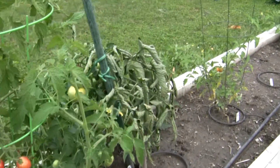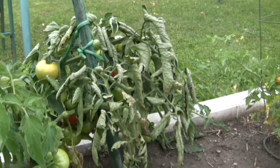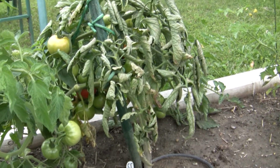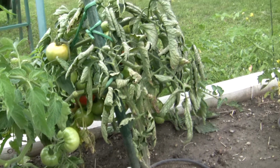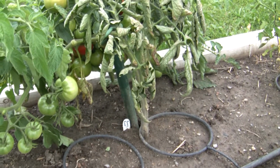Next one I have is Bonnie Best. It's an heirloom variety, and again, we just finished picking that, so there's nothing really too ripe on it. A bunch of the tomatoes did have some blossom end rot on them. Anything that was touching the ground, of course, is rotten as well. So-so.